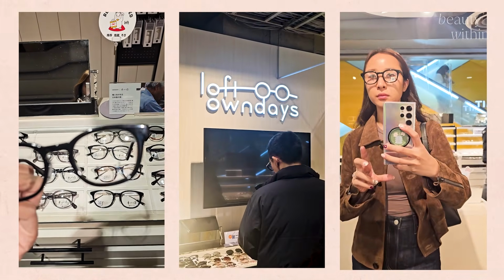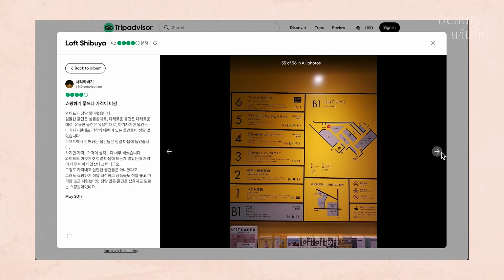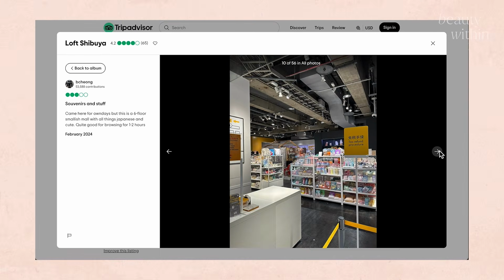If you want glasses, literally if you go to Owndays, they can give you prescription glasses in under an hour. I always go to the Owndays in the Loft building because, oh my god, I love Loft. It's like this 6-level store that has everything. And I'll share more in a bit.